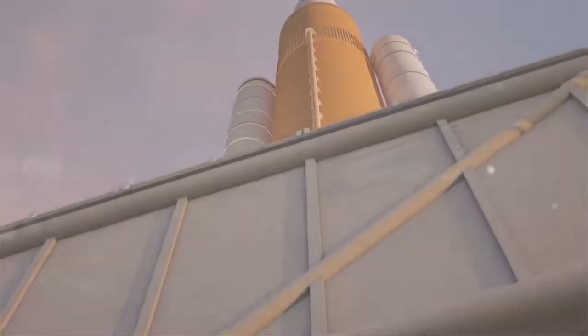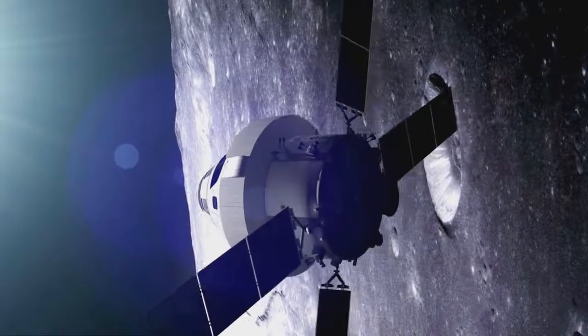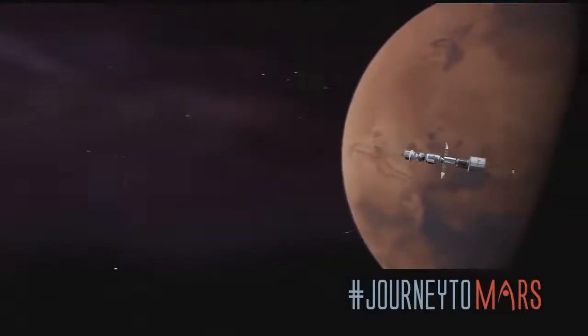The SLS will be the world's most powerful rocket and launch astronauts in the agency's Orion spacecraft on deep space missions, including to an asteroid and eventually to Mars.